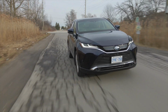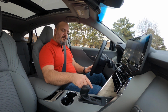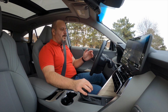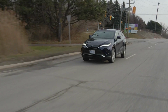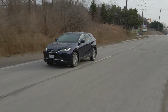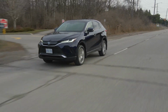Like, yeah, it's cool. The interesting observation I made is that the CVT offers a sequential mode, so you can actually shift yourself, but you have no rev meter. How the hell do you know when to shift? It's kind of weird. The brakes have a very positive feel. There's no weird stuff going on between regen and brake pads. And from 100 kilometers an hour, this thing came to a complete stop in 44 meters, which is good.